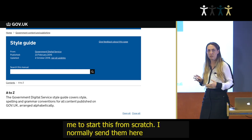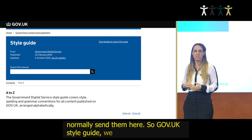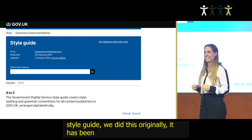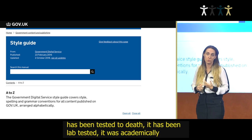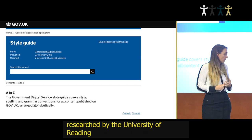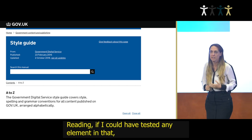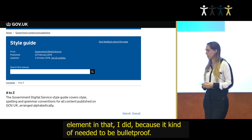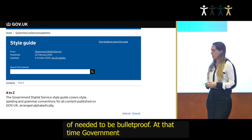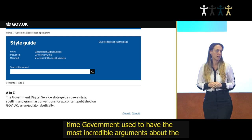It's the GOV.UK style guide. Me and the team did this originally. It has been tested to death, right? It's been lab tested. It was academically researched by the University of Reading. If I could have tested any element in that, I did, because it kind of needed to be bulletproof. At that time, government used to have the most incredible arguments about the tiniest, tiniest things.